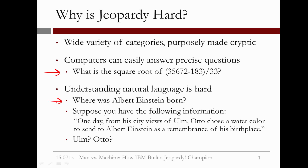One day, from his city views of Ulm, Otto chose a watercolor to send to Albert Einstein as a remembrance of his birthplace. As a human, we can probably figure out that the name of the city is Ulm. But this is a hard sentence to parse. How would you tell a computer that Albert Einstein was born in Ulm using just this sentence?